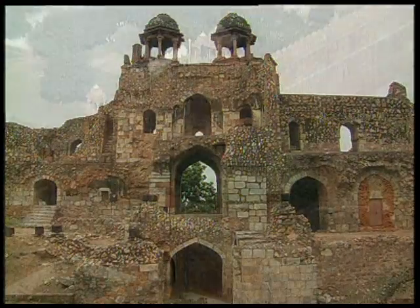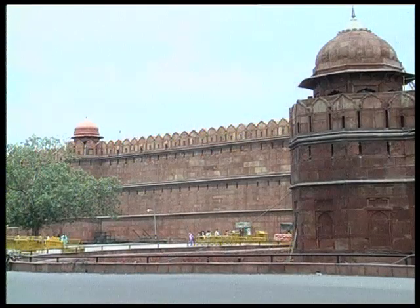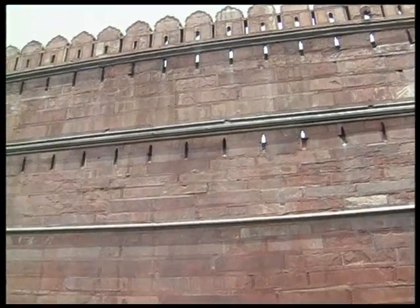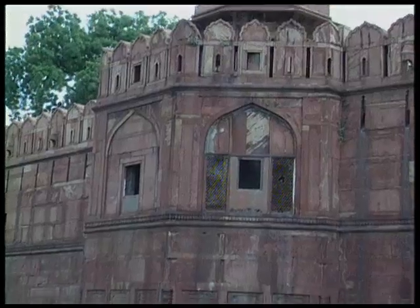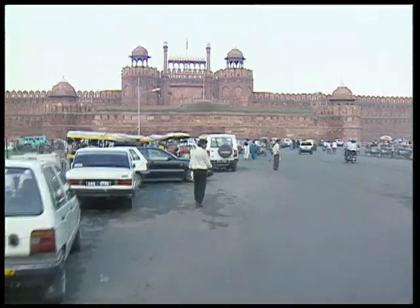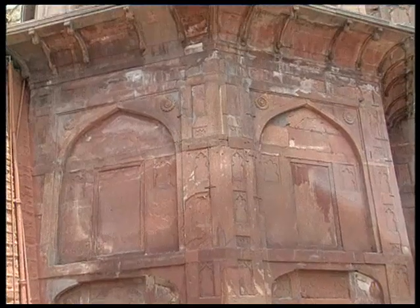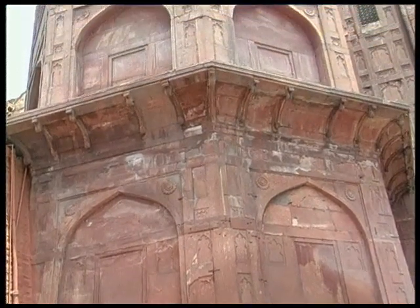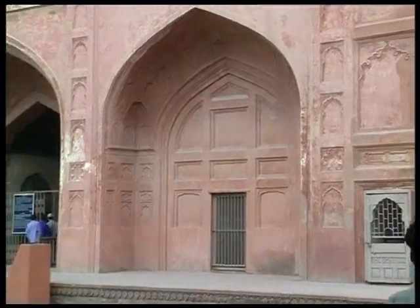Let us look at a fort, especially the Red Fort. The walls protecting the Red Fort were made of red sandstones. The walls of the Red Fort extend up to about 2 kilometers in length and vary in height from 18 meters on the riverside to 33 meters on the city side. The height and width of these walls also highlight the efforts which its creators put in to ensure the protection of the city within the fort.